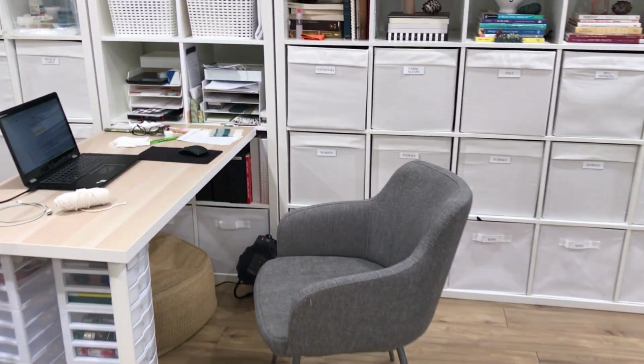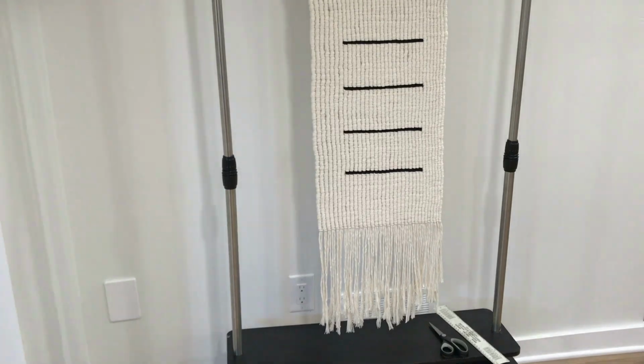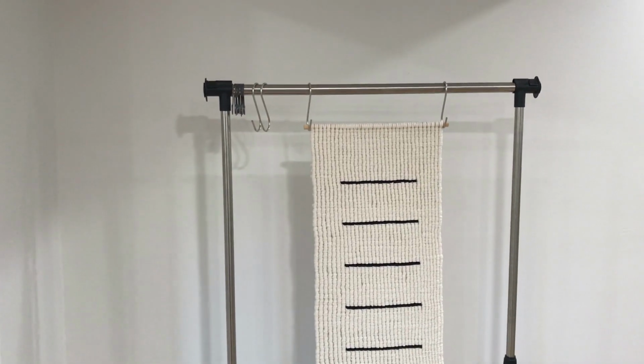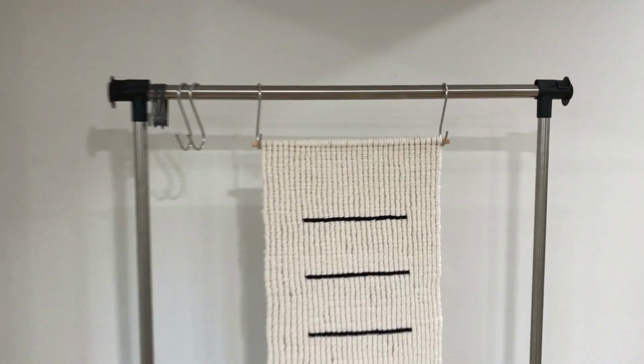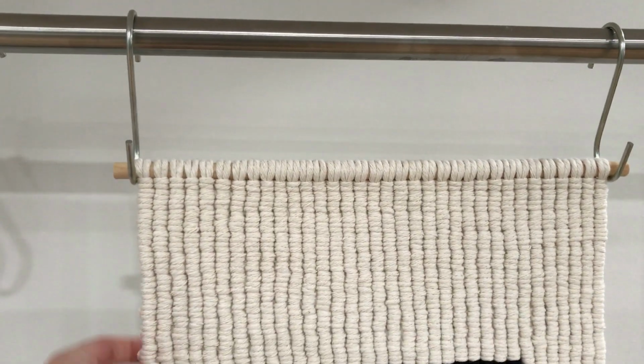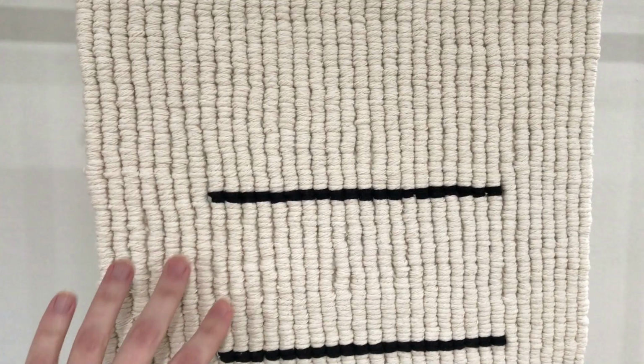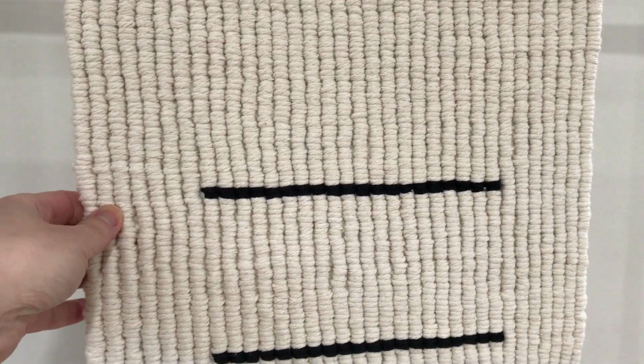So just taking you into my craft space. That is the fiber art piece that I made. It's a macrame piece made of 3 millimeter, a single twist macrame cord using the vertical double half hitch.